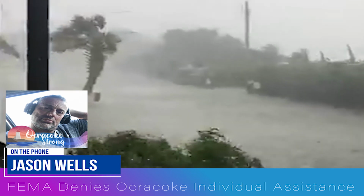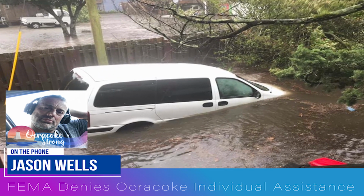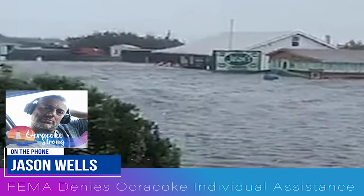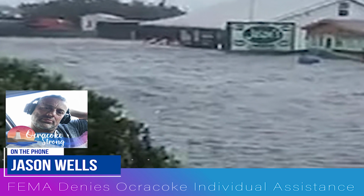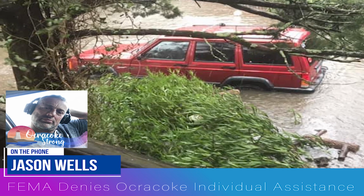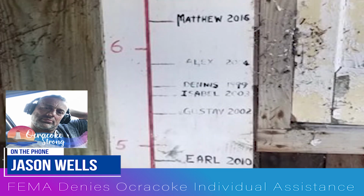So we have already started the motions to appeal the process. It's very common that FEMA will deny, and then if you appeal it, then you can get denied again, of course, but then sometimes they'll come through. And what we are hoping is that when you go through the appeals process, they'll look a little bit more into the specifics and details, that they'll look at the percentages, and at how it's affected. Basically, this has affected 100% of the people who live on Ocracoke.